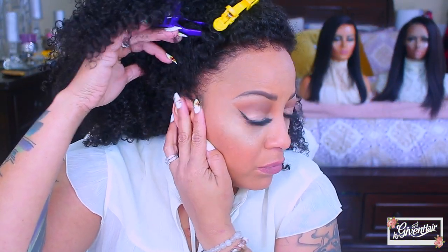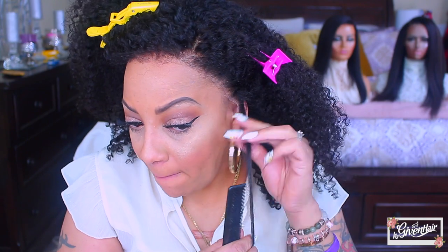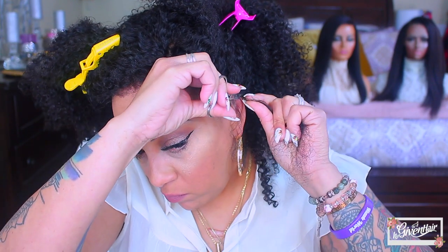And if I forgot to mention, it does come pre-bleached for you so you don't have to do any work. And it also has a natural hairline, so that is also pre-plucked. So I'm just going to go ahead and make me some sideburn hairs. But prior to that, I decided to just make sure that the wig cap fit properly.